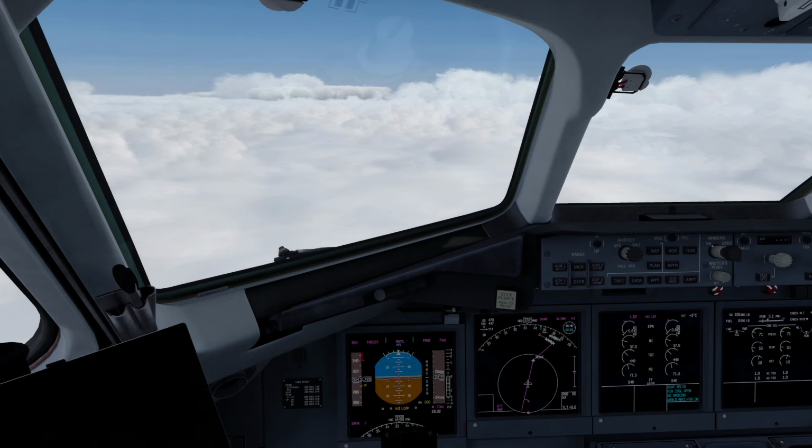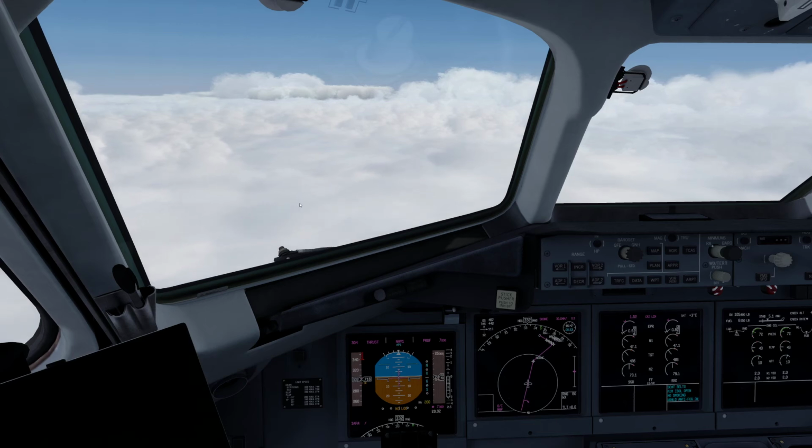Turn left here, taxi Bravo Victor. 27 right, so upon landing we will vacate to the right. RNAV to Snuffy, runway 26 left, clear for takeoff.